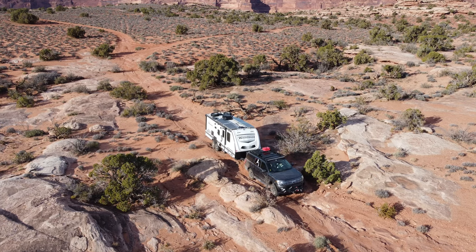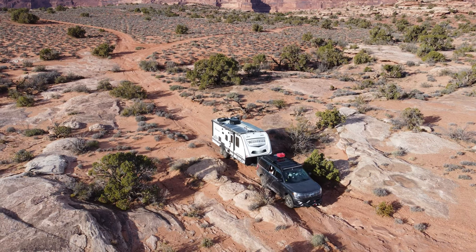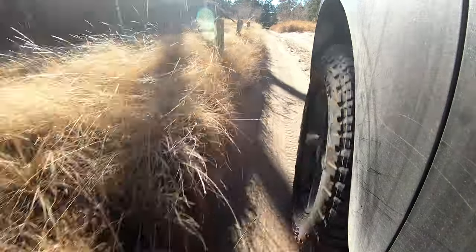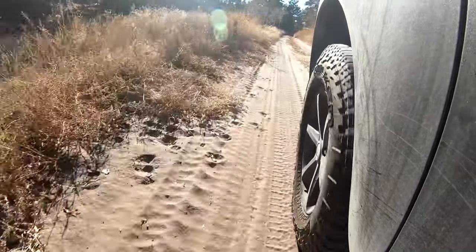The FX4 package includes 3.73 electronically controlled limited slip differential. It has off-road shocks, a heavy-duty radiator, underbody protection and skid plates, 32-inch tires, 360-degree camera, a 10-speed automatic transmission with a 2-speed electronically controlled 4-wheel drive transfer case, giving me 4-wheel drive high and 4-wheel drive low.